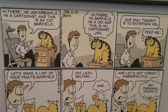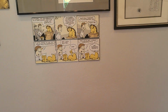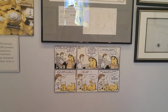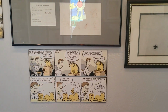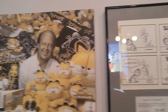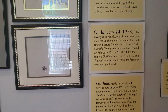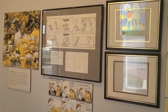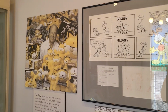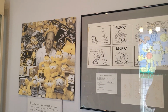So, well, once again, we have a room devoted to Jim Davis, cartoonist of Garfield the Cat, who's also from Fairmount, Indiana. Okay. And that completes our tour of the museum. And we'll be going outside to see what's outside. Taking a stroll down Main Street.